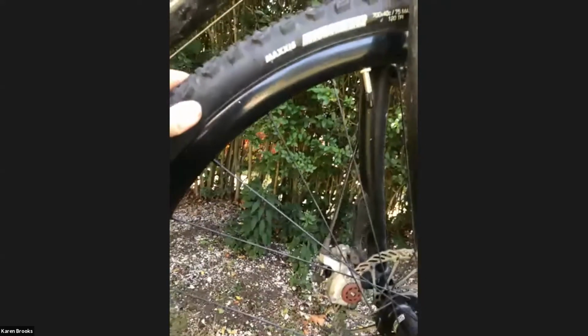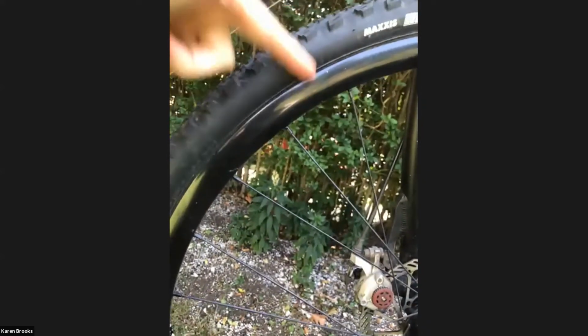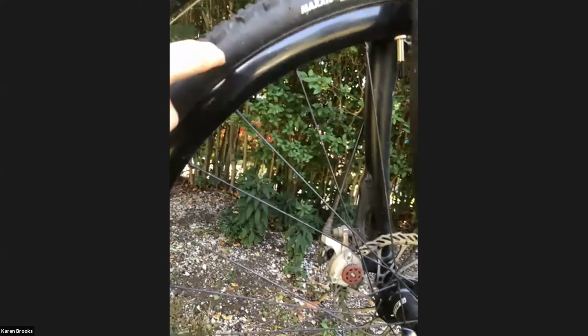You don't want them so low that if you hit something, the tire goes all the way into the rim, because that can give you what's called a pinch flat. That's when the tube inside gets pinched, and you get a hole in it.